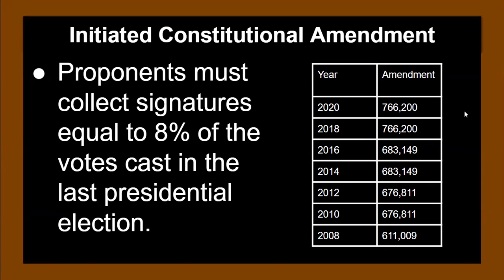So they actually have to go out and get 766,200 signatures on a ballot initiative in order to put it before the rest of the state as a constitutional amendment. They'll have campaigners going around door to door in neighborhoods. They'll have people standing on busy street corners. I've seen them outside the doors of Publix. I've seen them at festivals, walking up and down talking about the issues with a clipboard, getting people to sign up.